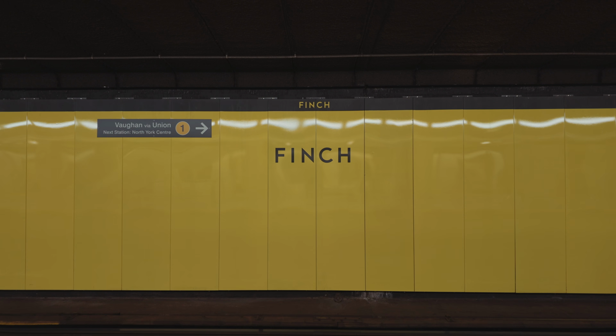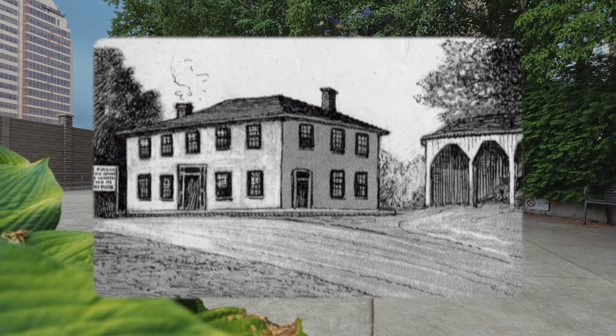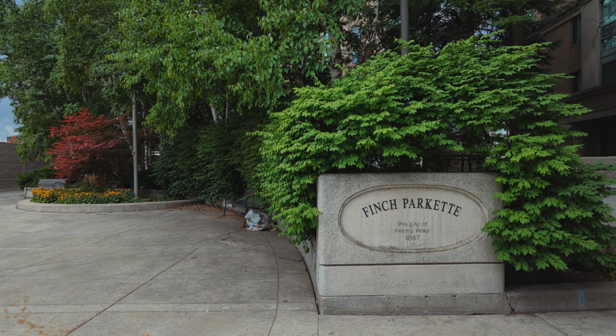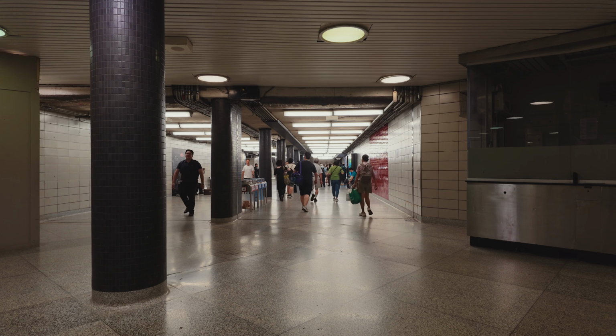Finch Avenue and the transit station are named after John Finch, a hotel owner whose inn was located near the subway entrance. There's actually a commemorative green space where the Finch Hotel once stood, which operated until 1873. The station has many different entrances, and it's a sprawling network underneath the Yonge and Finch intersection.